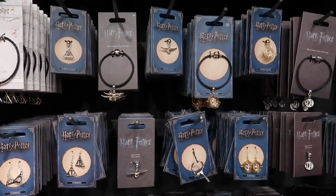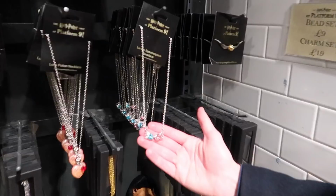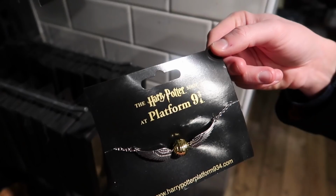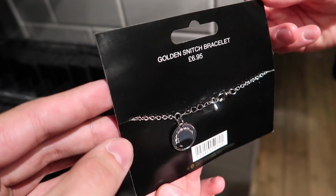There are tons of jewelry options here. Golden snitch bracelet. £7.